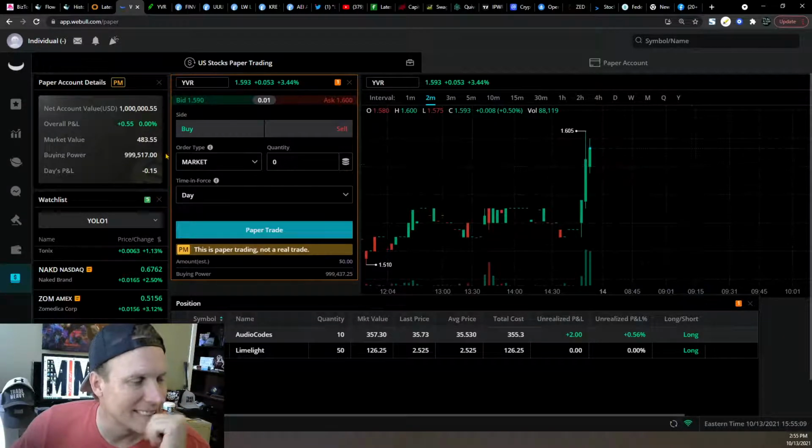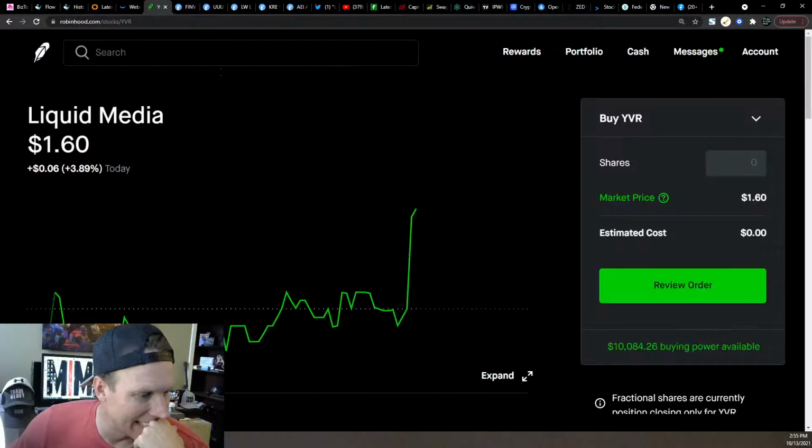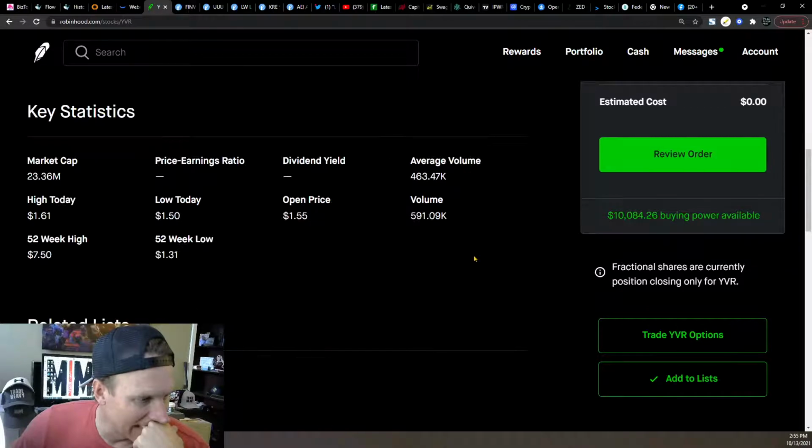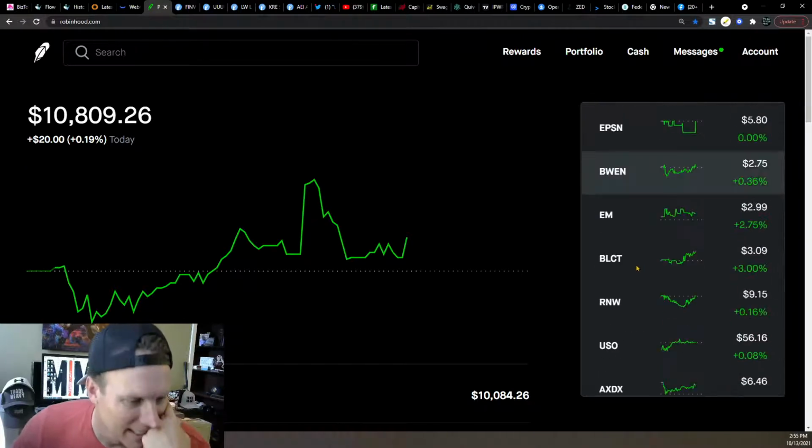AUDC saving my ass here. We got a good fill at 0. It may do a pivot here. It's definitely done a semi pivot. Is that even a word? Semi pivot.